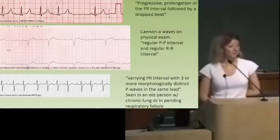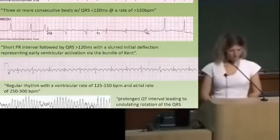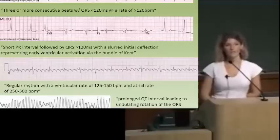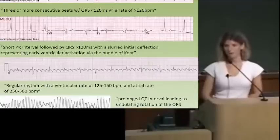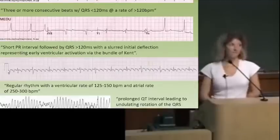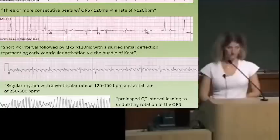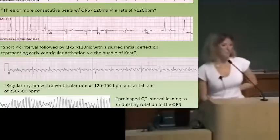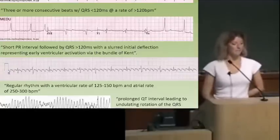All right, top one here. What do you notice? Are the QRSs narrow or wide? They're wide, so that helps narrow down your possibilities. So it's wide. Is it fast or slow or regular? It's fast, so it's a tachycardia with a wide QRS. So yes, it's VTach. The description they might give you if they didn't show you the picture: 3 or more consecutive beats with a QRS greater than 120 at a rate of greater than 120.